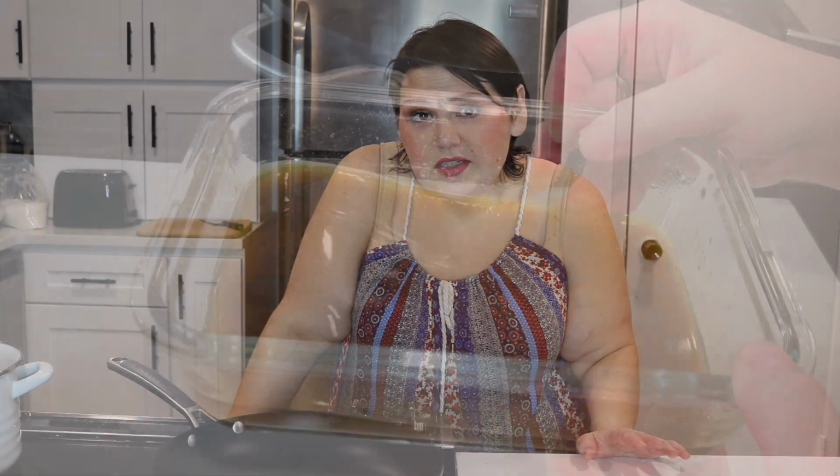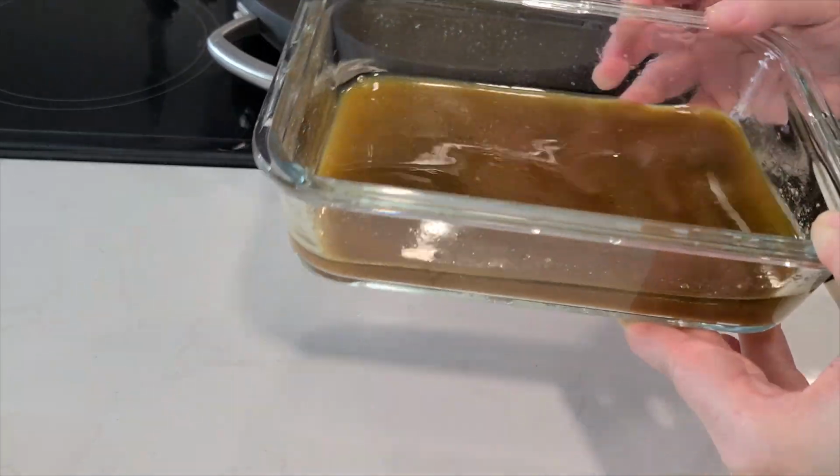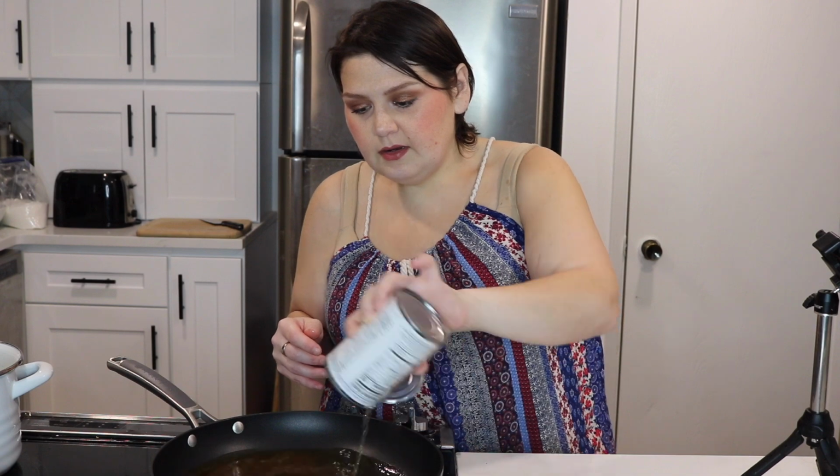But I have the leftover drippings from my turkey breast, and it's so rich in color. There's not a lot here, as I mentioned, I didn't want to use it all in the stuffing. I actually wanted to make gravy from it. I'm also going to add in what's left of the chicken broth here, and that's gonna make quite a delicious gravy.